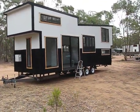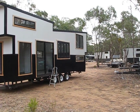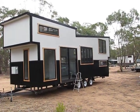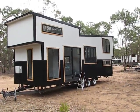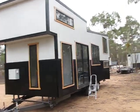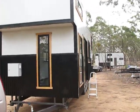Do a walk around. This one basically has the sliding doors, lots and lots of windows. Carly & Shane have picked a lot of good sized windows for this one. I'll let the video actually do the talking. I'll do a quick circuit.